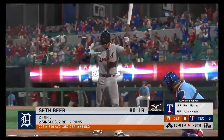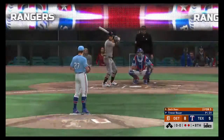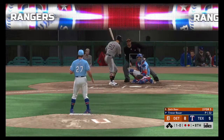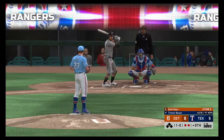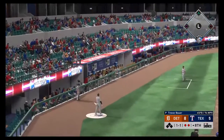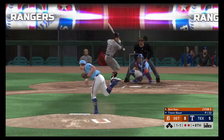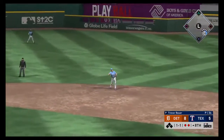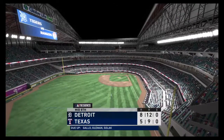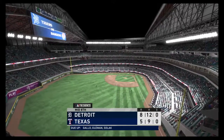Now batting, the first baseman, Seth Beer. So far, two for three in this one. Here's the first pitch to him. A fastball in a good spot, but ruled ball one. That evens it up 1-1. And now a pitch on the way. Hard hit ball to second. Throw on to Guzman at first, and the inning is over. So no runs, no hits, no errors, and no one left. Not too many more shots left. Home half of the 8th coming up. Detroit is out in front 8-5.